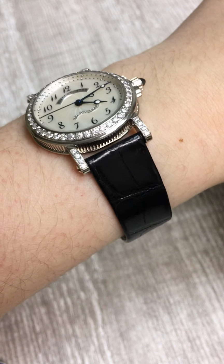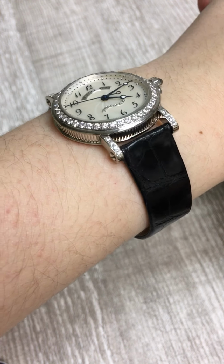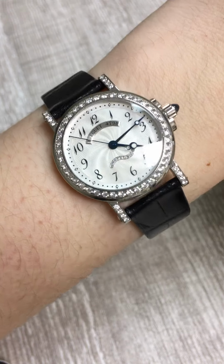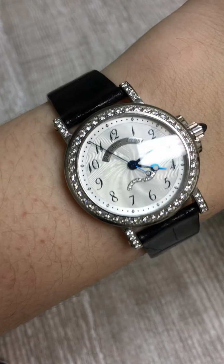To me, this case is a very masculine structure with the kind of rigid lines on the sides of the case, but I think it's balanced so beautifully with these gorgeous diamonds on the bezel and on the lugs.